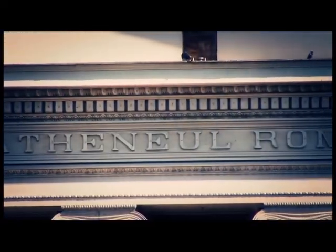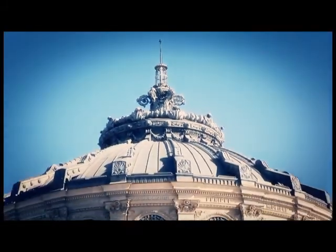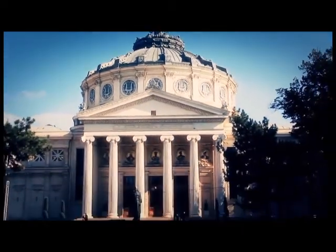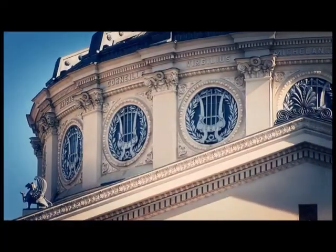The Romanian Athenaeum is a concert hall in the center of Bucharest and a landmark of the Romanian capital city. The building was designed by the French architect Albert Galleron and inaugurated in 1888.